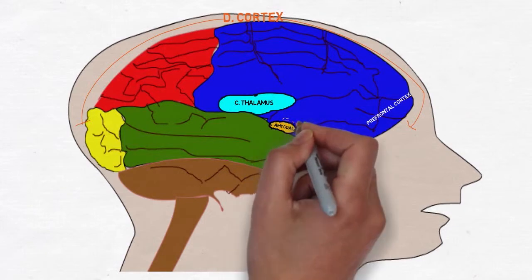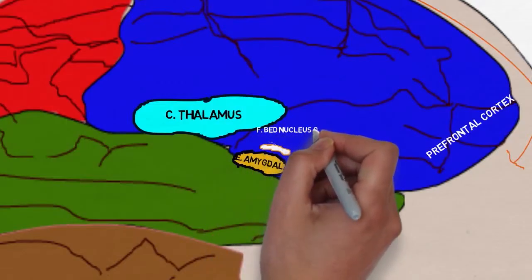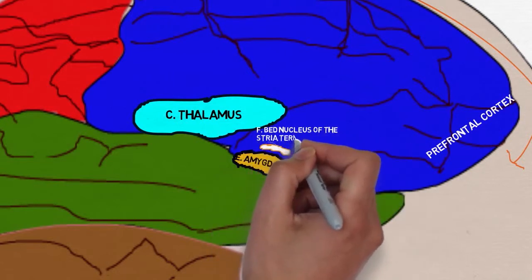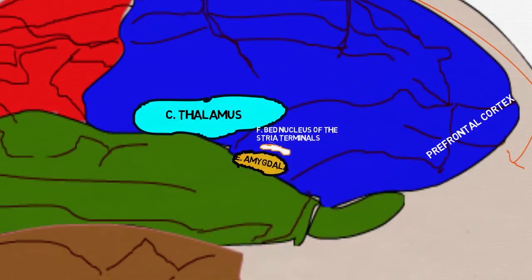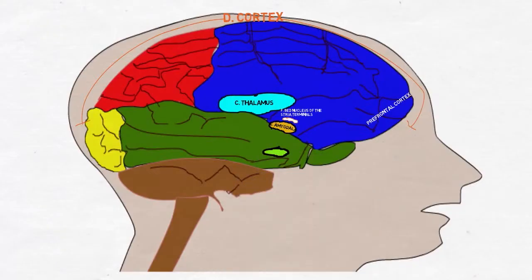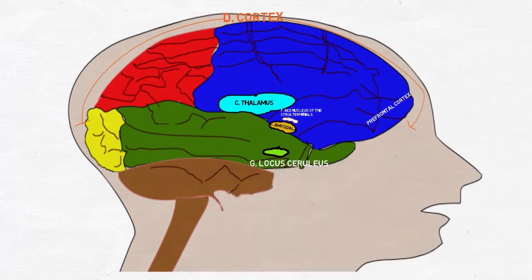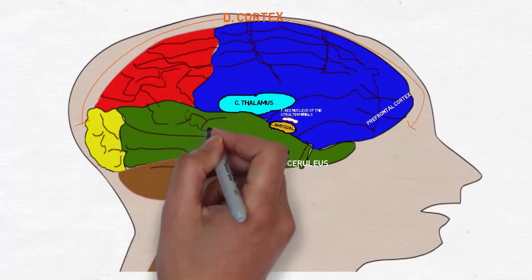The bed nucleus of the stria terminalis is particularly interesting when we discuss anxiety. While the amygdala sets off an immediate burst of fear, the BNST perpetuates the fear response, causing longer-term unease typical of anxiety. The locus coeruleus receives signals from the amygdala and initiates the classic anxiety response: rapid heartbeat, increased blood pressure, sweating, and pupil dilation.